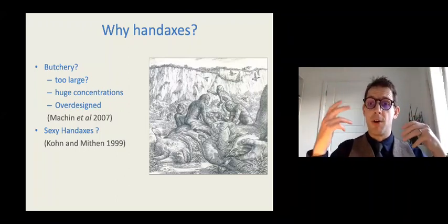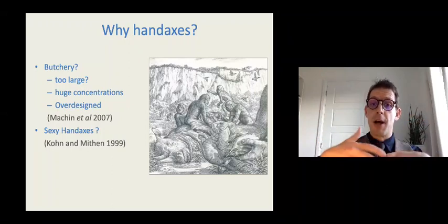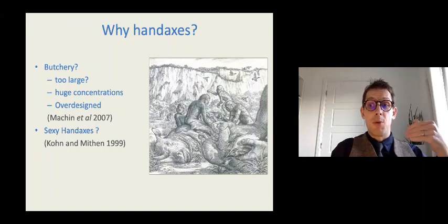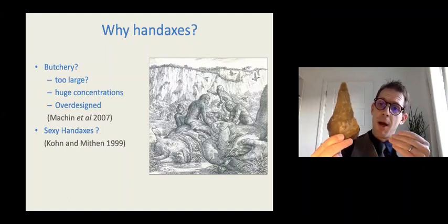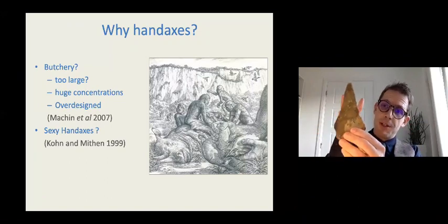So why make so many of an object if it was just functional? And some have thought that the shaping is over-designed to be just butchery. I think Kuhn and Mithen suggest a mechanism by which hand axes could be more than just functional in their sexy hand axe theory. I mention this because I don't necessarily agree with this idea, but it is quite accessible in terms of seeing how an object like a hand axe could have something more than just a functional purpose to it.